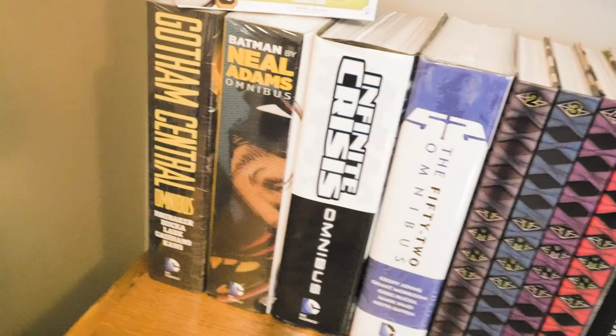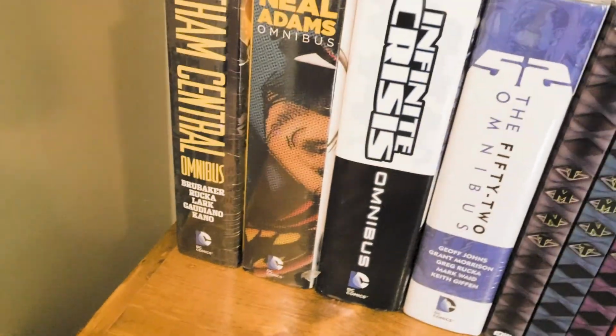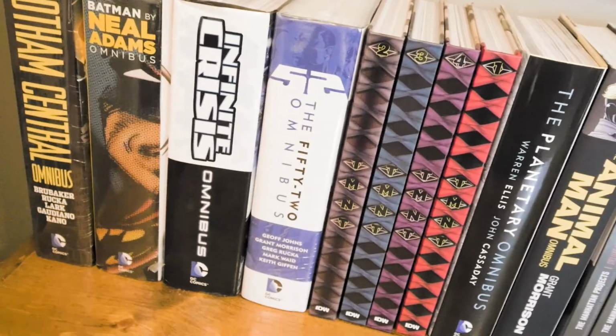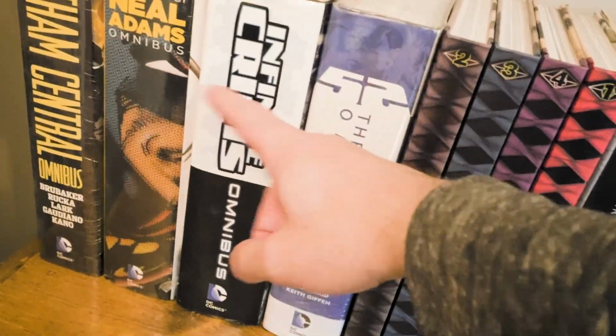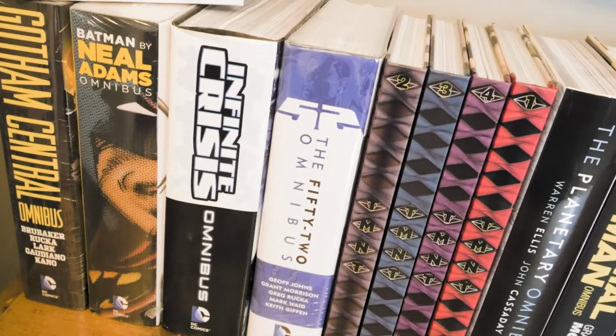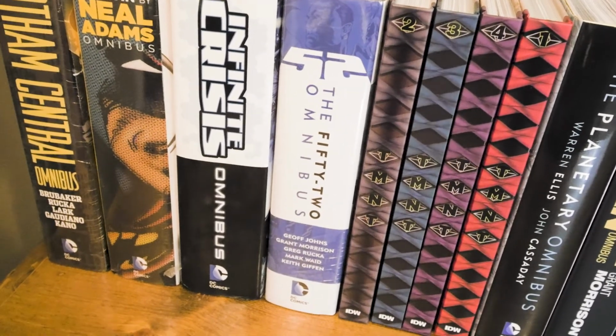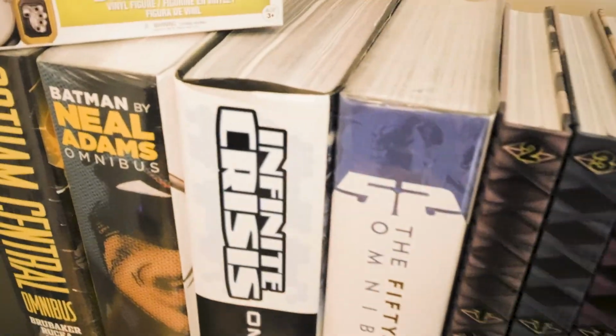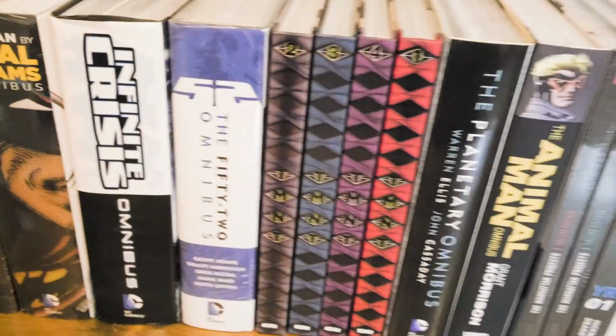Starting off strong over here, Gotham Central, haven't read it, heard good things about it. Neil Adams' Batman, enjoyed some of Neil Adams stuff. This is the Behemoth himself. I got that Behemoth for Undercover maybe 6 or 8 months ago off of eBay. Total steal of a deal. Haven't read it, and I'm honestly kind of scared to because of how thick it is. I don't want it to break.